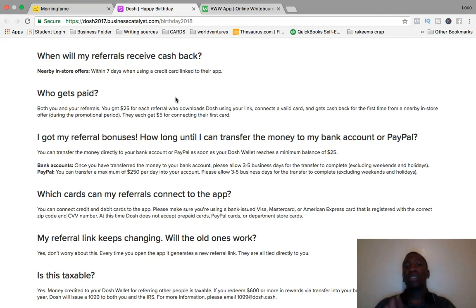Okay, so this was kind of what I was just explaining, just so you can understand. So both you and your referrals, that's who will get paid. You get 25 for each referral who downloads Dosh using your link, connecting a card, and getting cash back for the first time from a nearby in-store offer during the promotional period. Now, you both get $5 for connecting the first card. So it's even more money than before. So once you connect the card, it's going to be 5. Boom, that's going to be for you, and they're going to get 5. So they're going to make money as well, and you're going to get an extra 25 for bringing them onto the Dosh app.